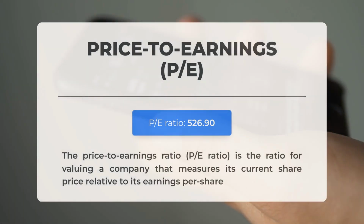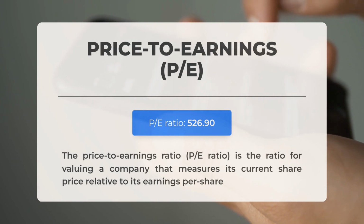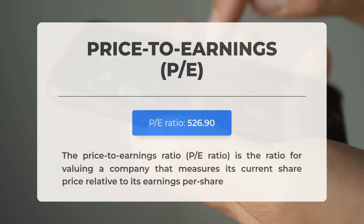Before we dive into the potential trading levels for Guidewire Software, let's quickly cover some essential fundamental data. First, the price-to-earnings ratio, or PE ratio. This important ratio measures a company's current share price relative to its per-share earnings. This extremely high PE ratio suggests that the stock may be overvalued. However, it's not unusual for technology companies or those with significant market potential to have such elevated ratios.